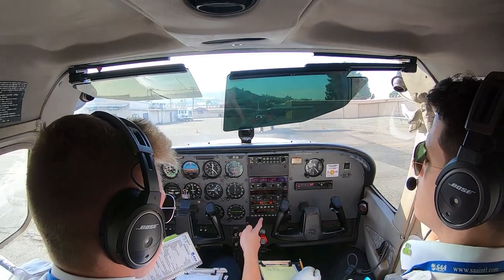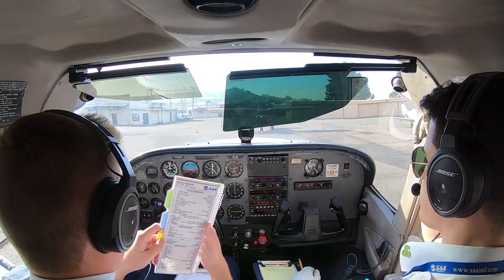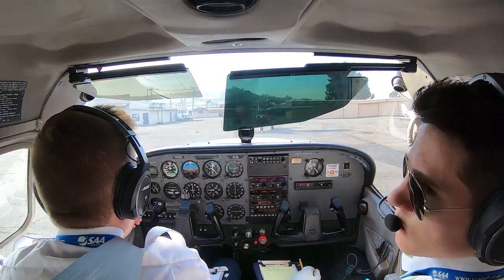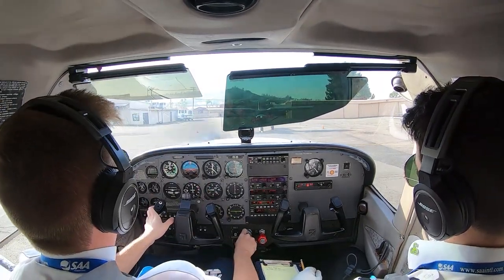Transponder, it's on altitude, we want the VFR code. Here we go. And yeah, so we are ready for taxi. Taxi light goes on. Clear right, clear center, clear left.